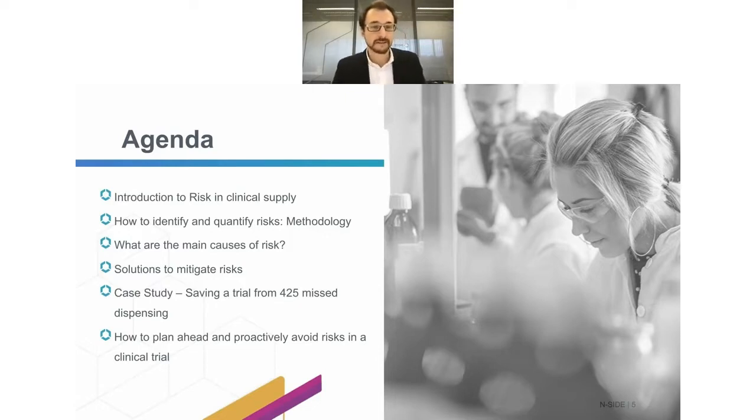So for today's topic, we will be following a flow that is similar to the methodology that we use at Enside to solve and identify risks in clinical trial supply chain. We will start by introducing what we mean by risk, because we all work in different companies and different organizations, and we have different definitions for the word risk and what it entails. So we'll start by just defining what it means. Before we get into the methodology, how do we identify and quantify the risks? What do we use at Enside, and what methodologies can you use on your side to identify those risks, quantify them, and identify the causes of the risks too?